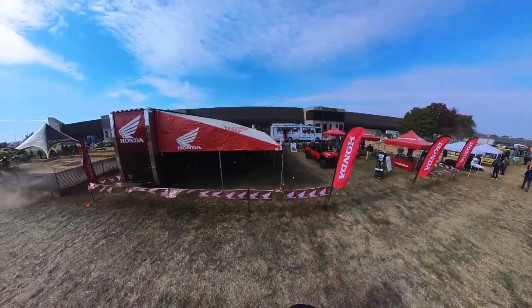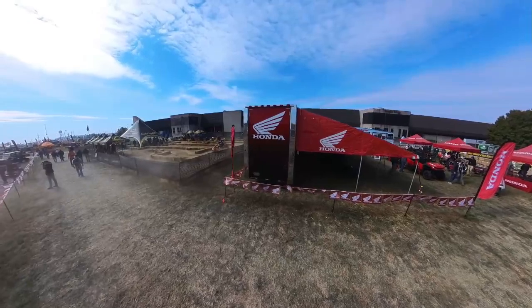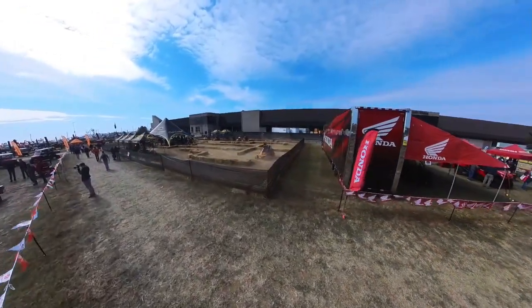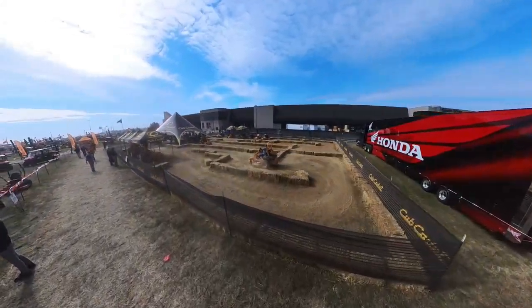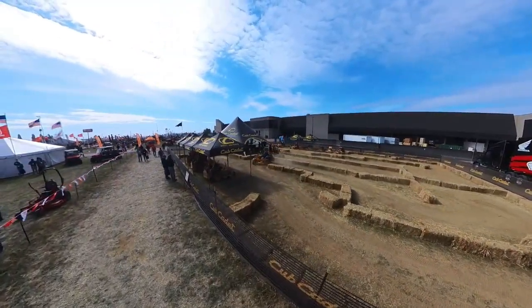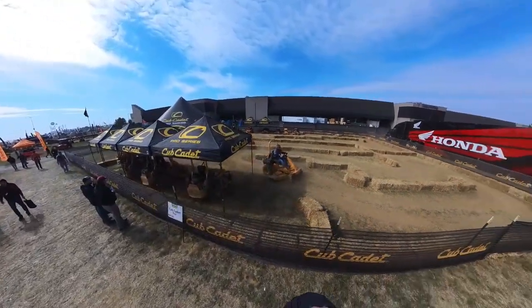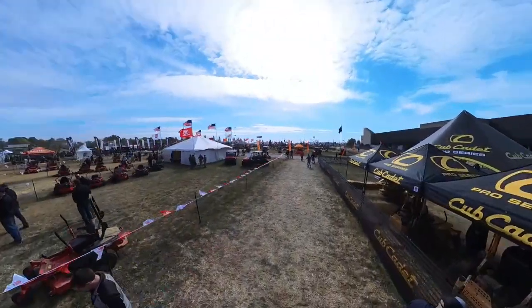You may or may not have heard Honda's getting out of the lawn mowing business. Mowers, that type of stuff is all disappearing. Cub Cadet only brought their big commercial stuff this year to the show. Usually they have almost everything except the lawn tractors, but this year they just brought the big stuff. So I think they wanted to let DeWalt have the show this year.